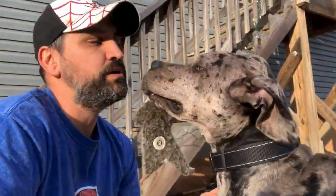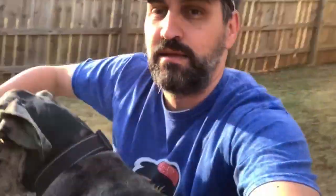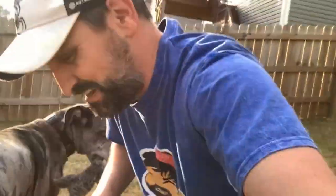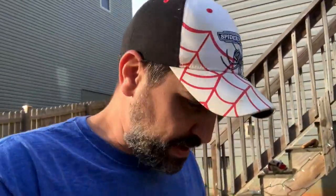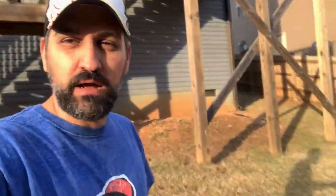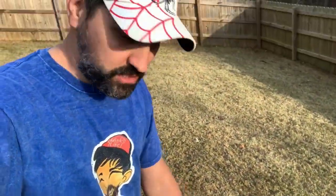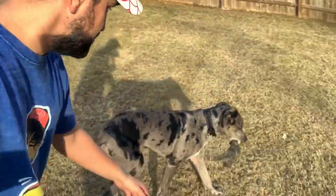So Koopa is getting big. He's about 80 pounds now, almost 80. I think he's pushing on like 78, 79 pounds, something like that. But check him out. The camera doesn't do him any justice. He's a beast.